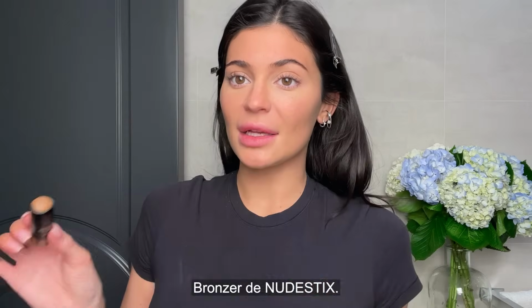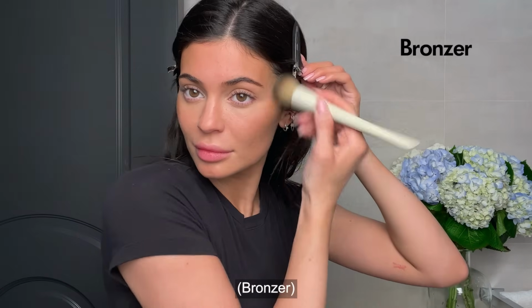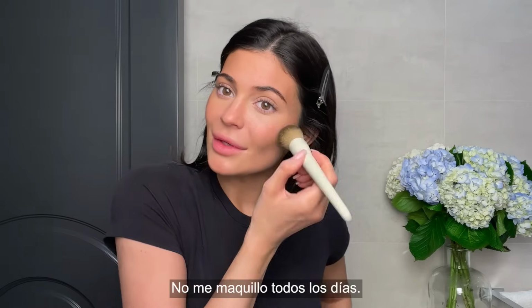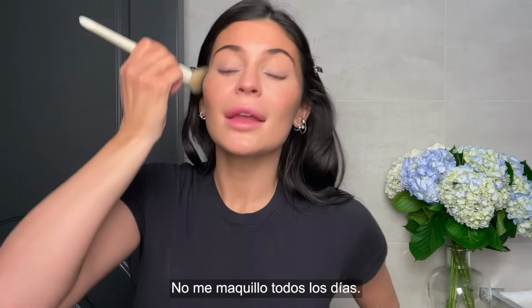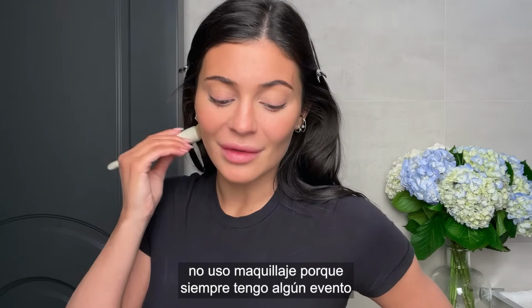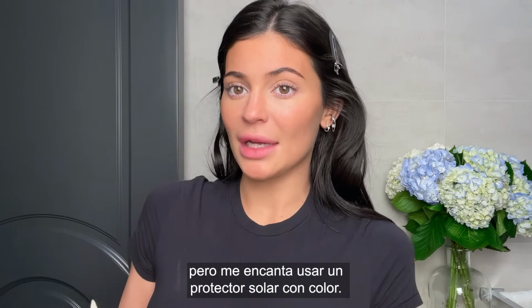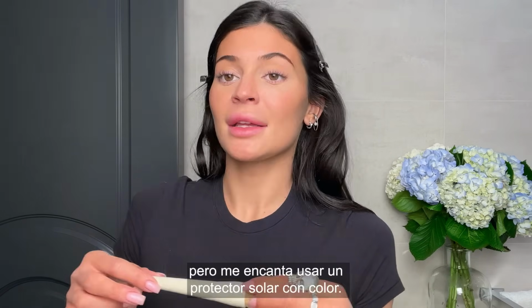Nude Sticks bronzer. I think it's a foundation, but it's very thin. I like to take it on the brush. I don't do my makeup every day. I feel like the majority of the time I'm not wearing makeup because I always have an event or a photo shoot. So I like to let my face breathe, but I do love a tinted sunscreen.